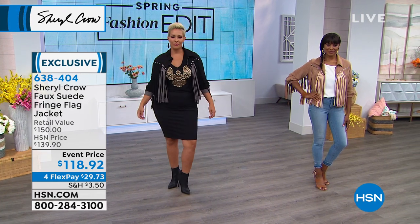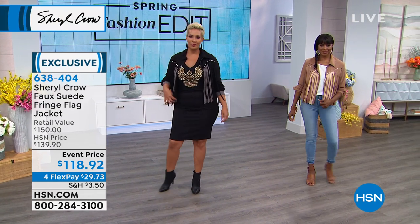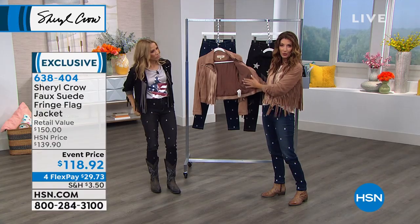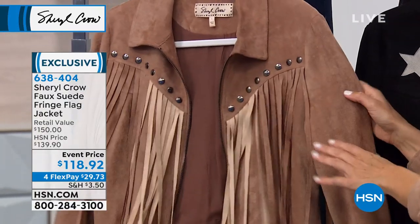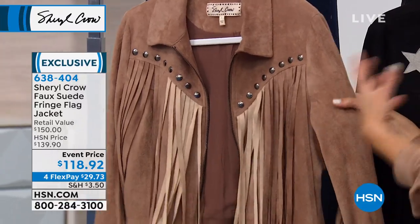By the way, it's completely lined all the way through the middle. So it's very comfortable, very smooth, very cool, very lightweight. So don't let the look fool you. Like, oh, it looks heavy, it looks hot, it looks uncomfortable.